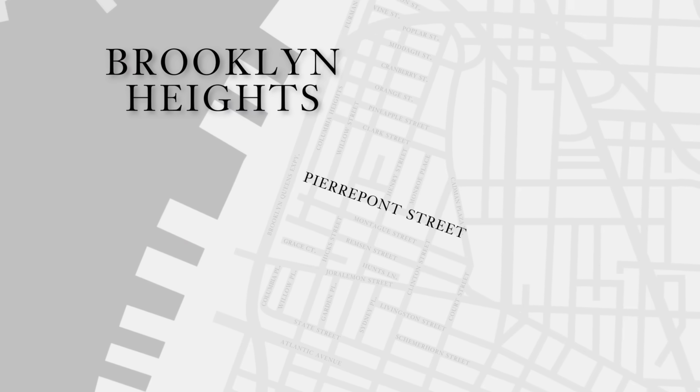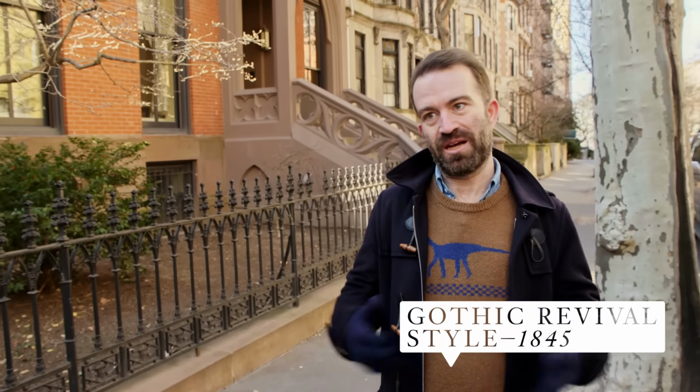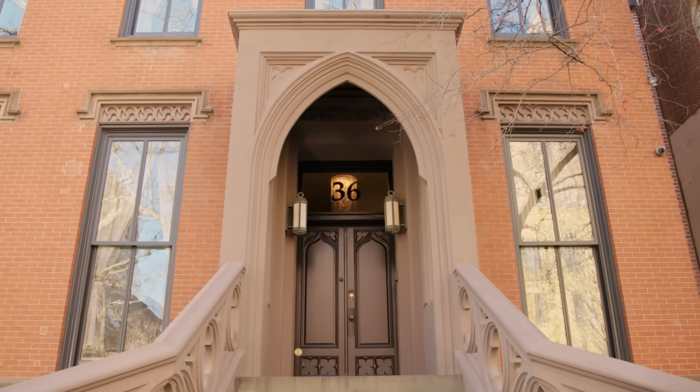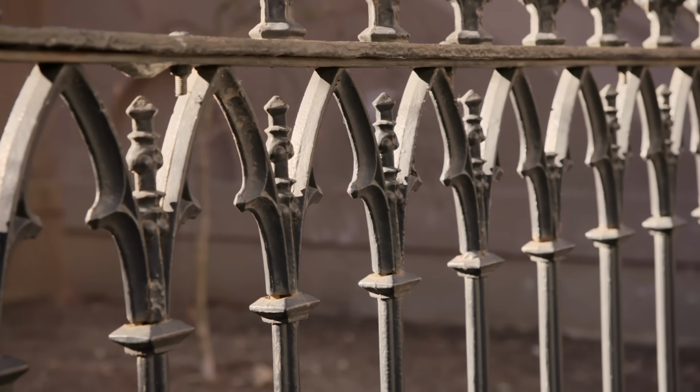So here we are on Pierpont Street, another example of a Gothic Revival house. This one is more seen as a freestanding, almost country house. One of the big trends that happened around 1850 when this was built was some of the first publications on architecture by Andrew Jackson Davis and Andrew Jackson Downing, who were publishing these books on ideal country houses, and a lot of them used this Gothic style as a starting off point. So this is almost like a Gothic villa.